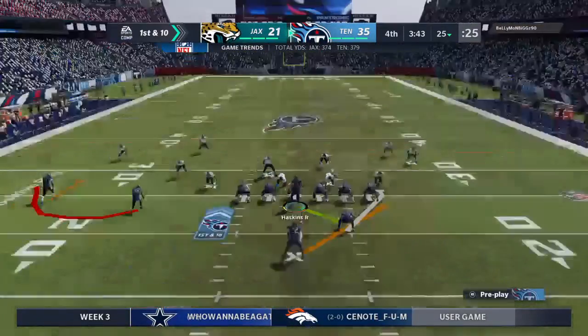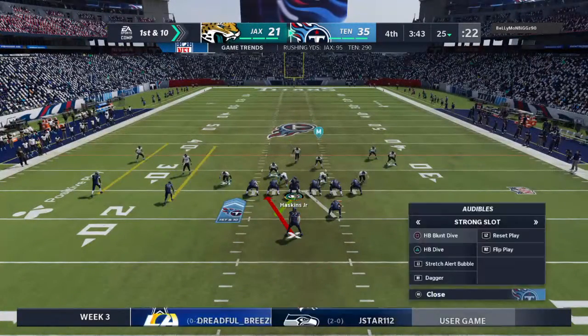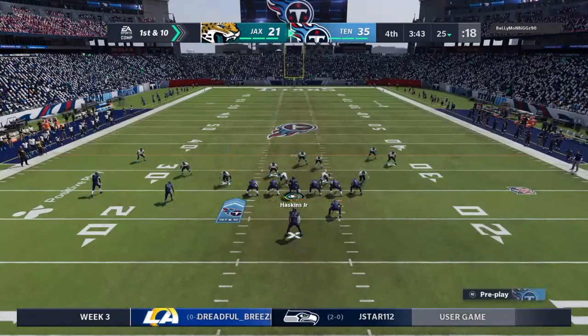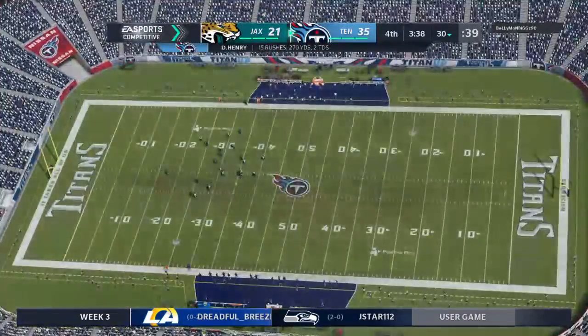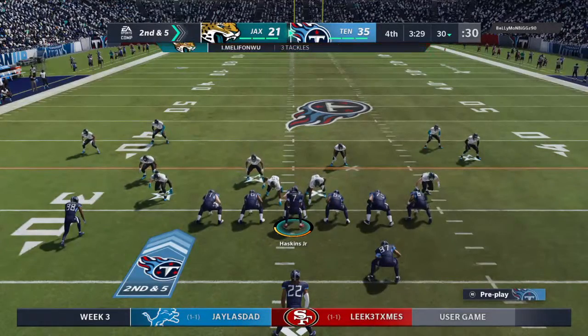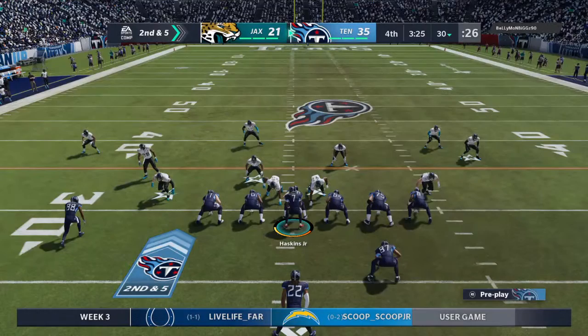Tennessee offense about set and ready to go. If they can score here, they have a chance to make this a 3-possession game and all but put things to bed. They'll try and chew some clock with Henry. And this will be a gain of 5 as he gets it to the 30. Ball on the 30. They'll come up with a 2nd and 5. 30-yard line. It's a gain of 5. Brings up 2nd and 5.